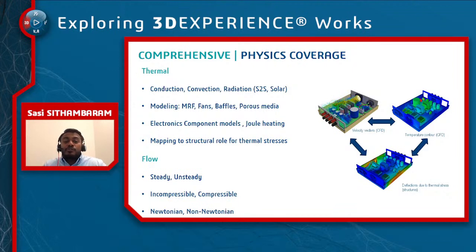In fact, we can even just run a thermal stress analysis directly in our structural analysis tool. So there are so many different variations, but what's important is being able to reuse the same data over and over again.